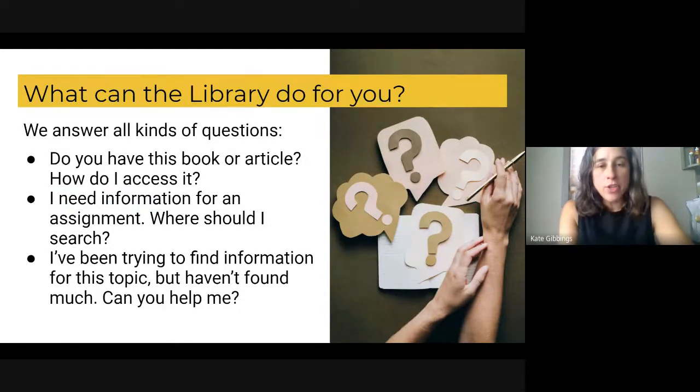We answer all kinds of questions in the library. I just have a few examples here to give you an idea of the questions that might come up for you. One might be, do you have this book or article? It might be as simple as that. You want to know if we have your textbook. You want to know about this article that your professor said you should read. How do I get to it? You can contact us and ask a question like that. I need information for an assignment. Where should I search? I've been trying to find information for this topic, but I haven't found much. Can you help me? So maybe you've started, you found a few things, but you really need more. That's something that we can help you with.